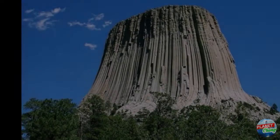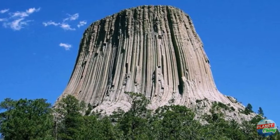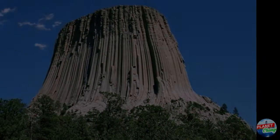6. But it's still really big. Devil's Tower isn't simply tall, it's also very wide. Its summit is around 180 feet by 300 feet, roughly the size of a football field, and the circumference of its base is around 1 mile.